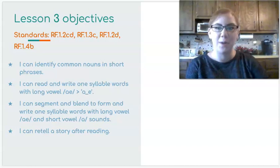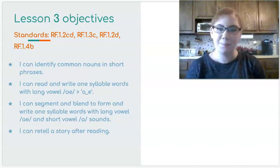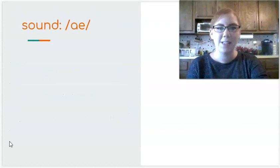Our objectives for today are to identify common nouns in short phrases, read and write one-syllable words with the long vowel A, segment and blend to form and write one-syllable words with long vowel and short vowel, and retell a story after reading. Let's get started with our new sound.